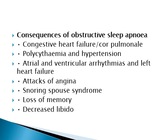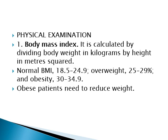These are the consequences of obstructive sleep apnea, which can be congestive heart failure, hypertension, arrhythmias, ischemic heart disease. We may have a stroke, we may have sexual dysfunction, we may have diabetes, type 2 diabetes, and we may have sudden death in severe cases.